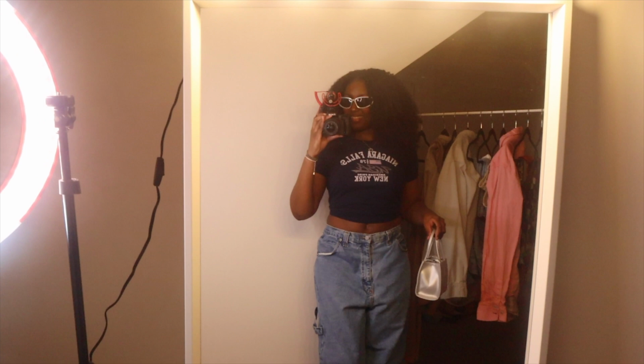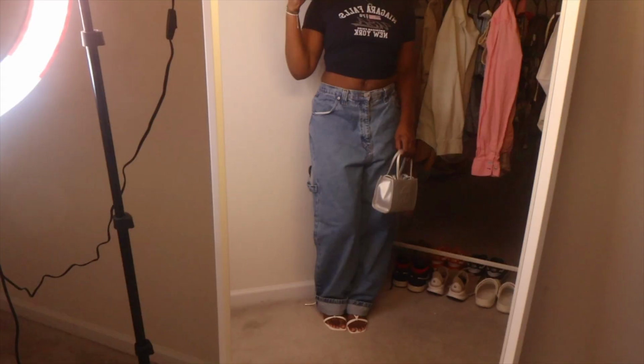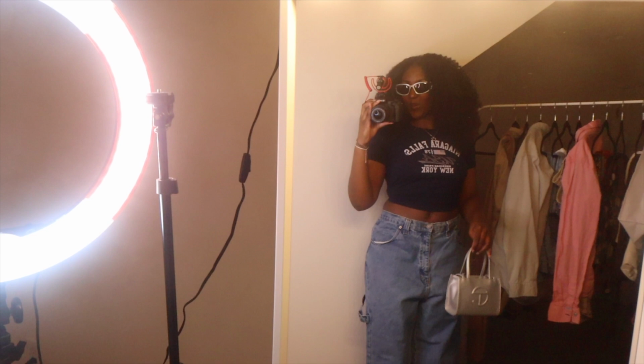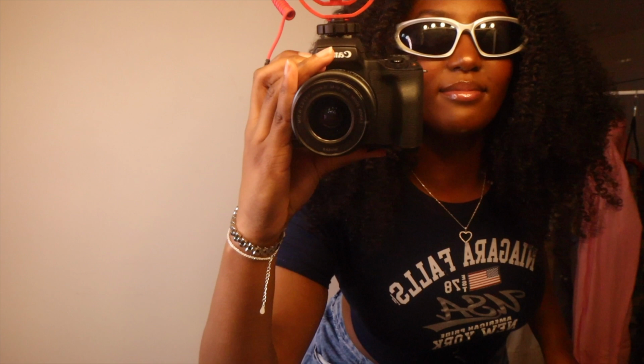This is the final result. This is the full body. I think this looks really, really, really stinking good. Even down to the glasses, like look. Yeah, the glasses with the silver Telfar.